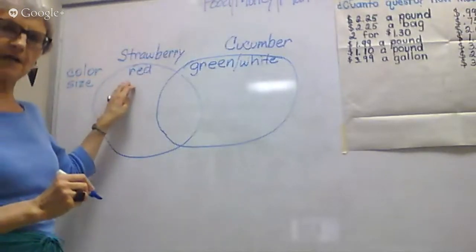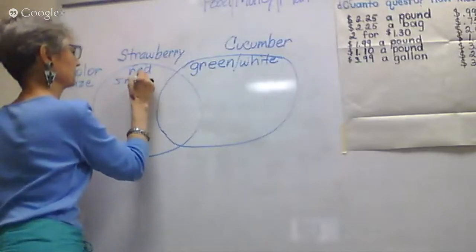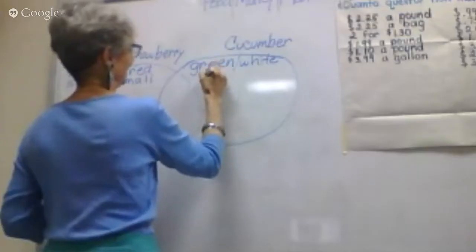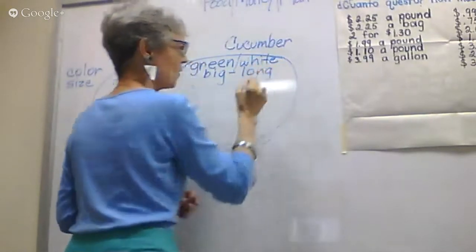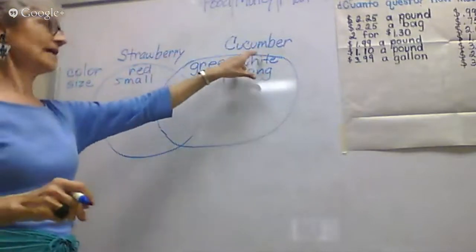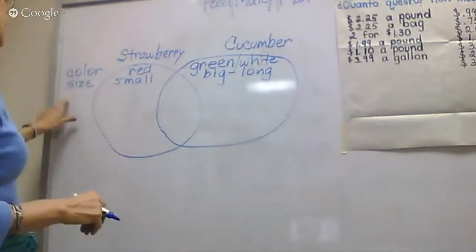Size. Strawberry. What size is a strawberry? Is it grande? Small. Very good. Size of a cucumber? It's big. Big or long? Long. So far, do we have anything in common between a strawberry and a cucumber? No, they're very different.